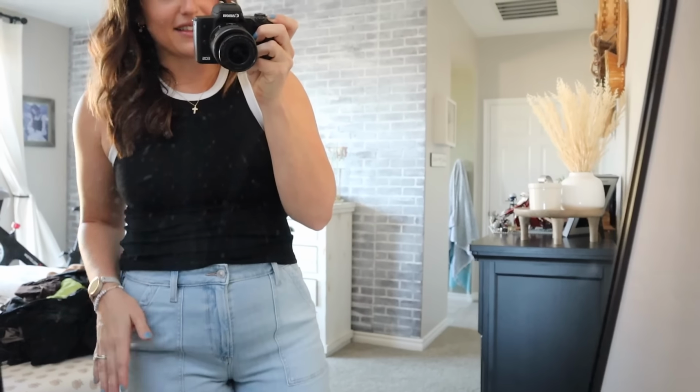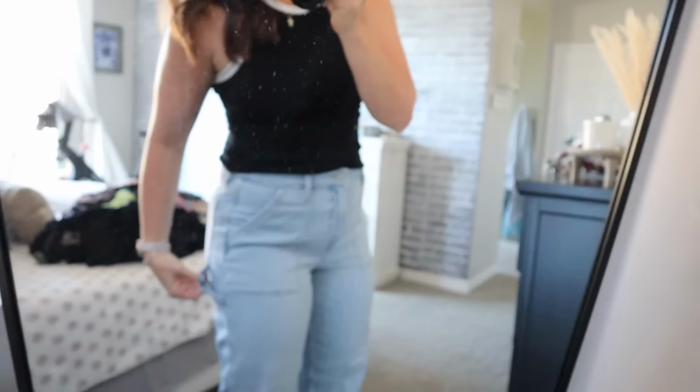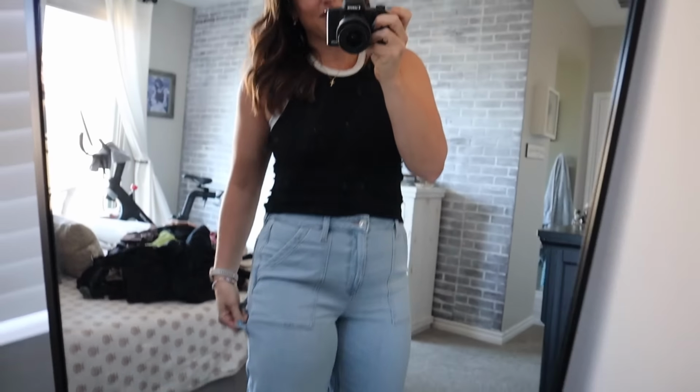Never did I ever think I would be a baggy jean wearer, but here we are. I love these jeans. They're from American Eagle. I will try to link them in the video for you guys. They're super comfy, and I got the lighter wash. This is giving me major 90s vibes, but we're going with it.